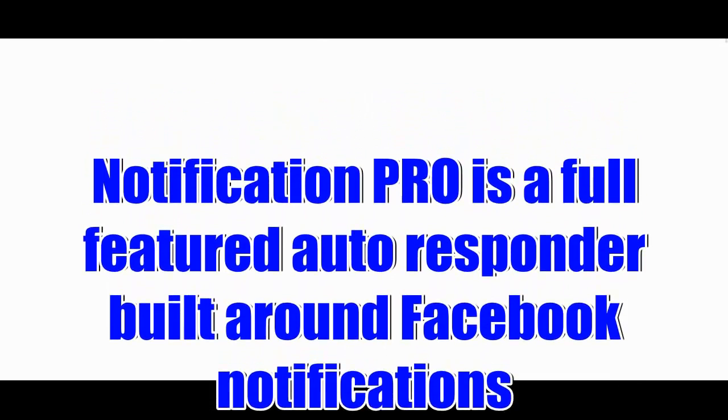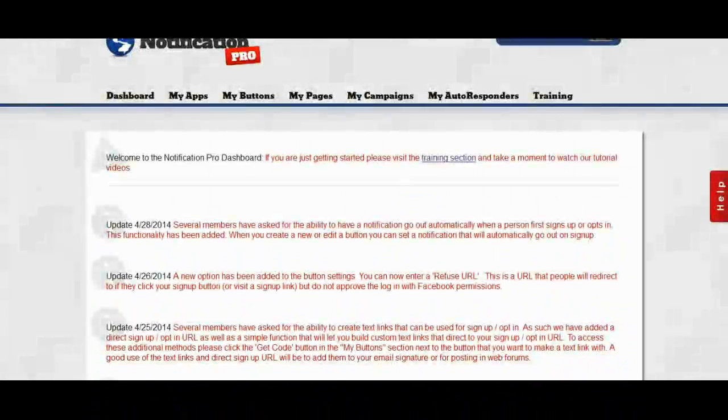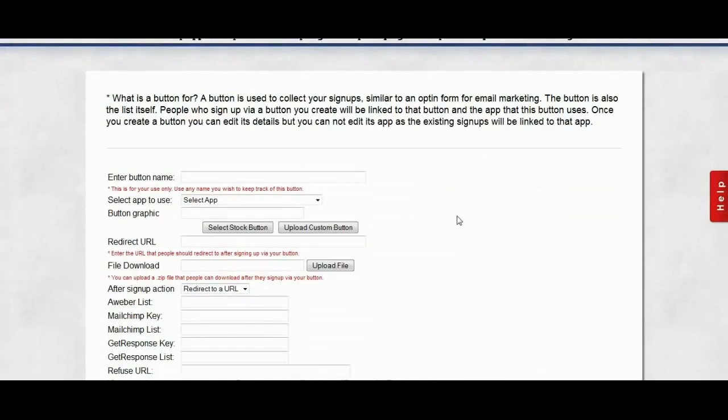Let me take a minute and show you exactly how it works. So here we are in the Notification Pro dashboard, and the first thing we're going to want to do is create our Sign Up with Facebook button. So to do that, we're going to go over to the button section and click on Create New. Now when we create our button, we have a couple of options. The first is going to be to enter the name of the button, and this is for our reference only, just so we can remember what the list that we build with this button is for.